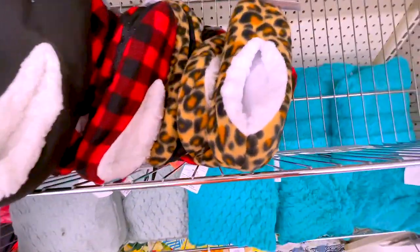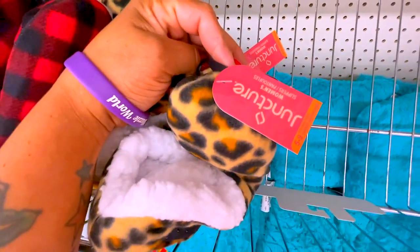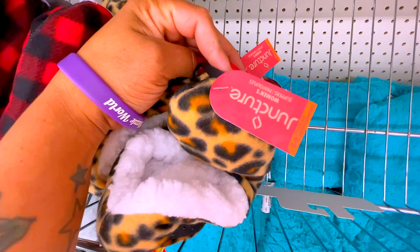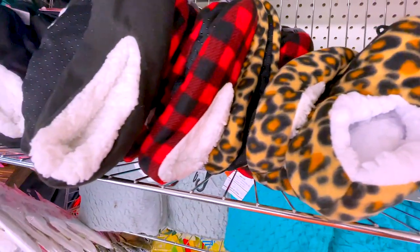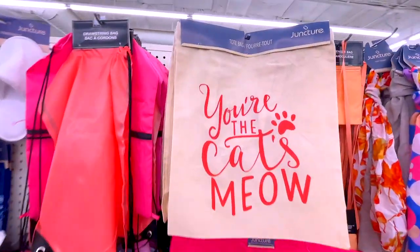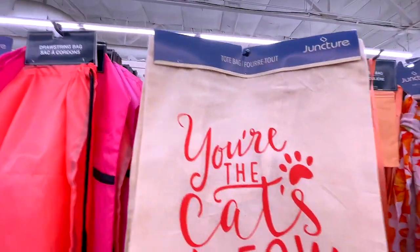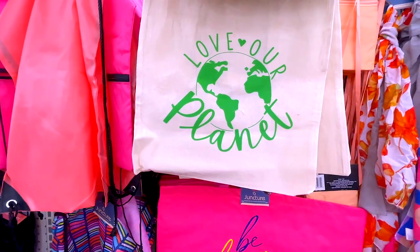Or if your feet are cold, check out these new slippers. These are ones you can easily throw in the washing machine and clean them up when they're dirty. Me personally, I'm a good old flip-flop wearer. My feet get too hot for socks or slippers like these. But there are new little tote bags available at the Dollar Tree as well, which are great for saving the earth, saving the trees.